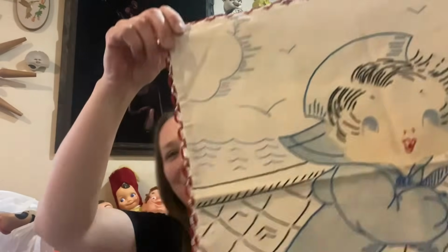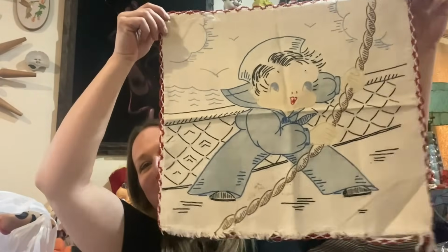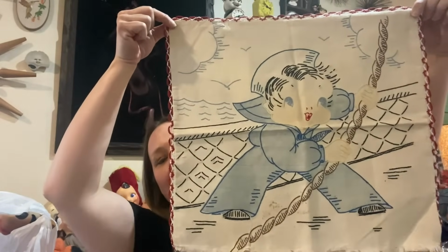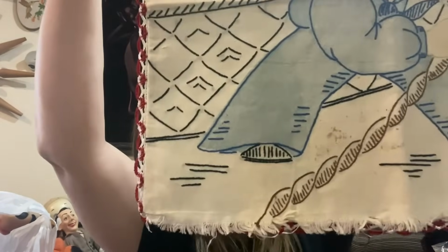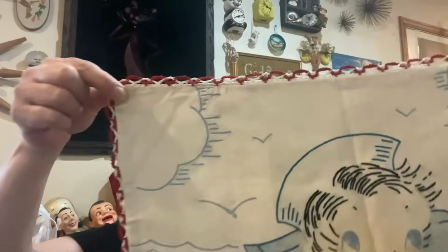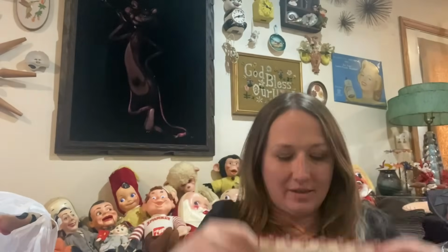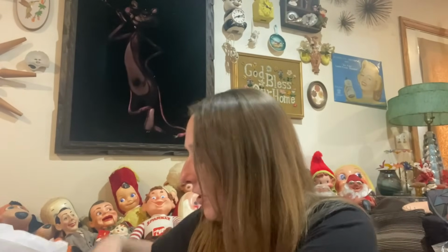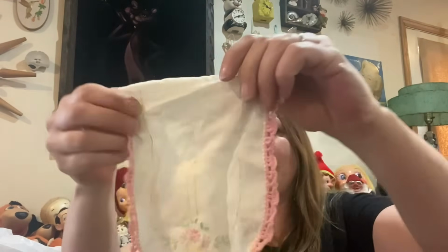Because I found a few of them. And Alex found a couple, too. So thanks, Alex. This one's one of my favorites. Oh, my gosh. How stinking adorable is that little sailor boy? Again, it is all embroidered. So cute. Even the edge. And then I don't know where the other ones are. I'll get to the other ones here in just a minute. Then I found this really cute embroidered piece. I like that.